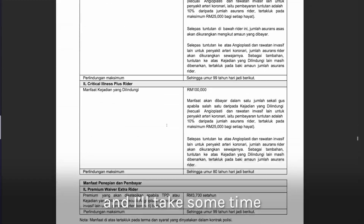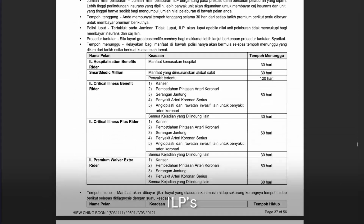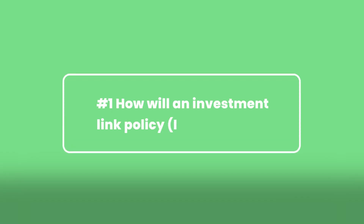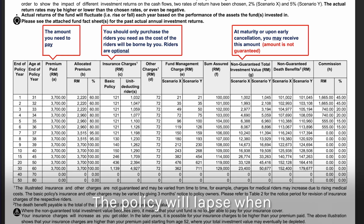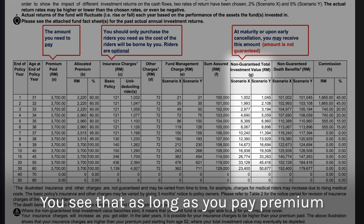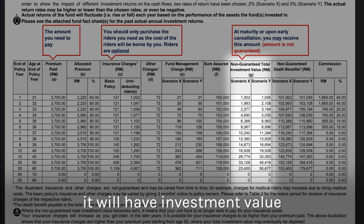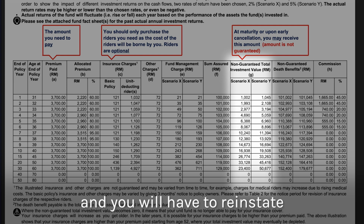And I'll take some time to answer very frequent questions about ILP. Question: how will an investment-linked policy lapse? The policy will lapse when there's no money in the policy, right? So what you want to observe is this column G. As long as you pay premium, you will have investment value in the policy. If this value drops to zero, then this policy will lapse, and all your riders, all your protection will be gone, and you will have to reinstate. If you want to reinstate, you have to pay premium again, right?